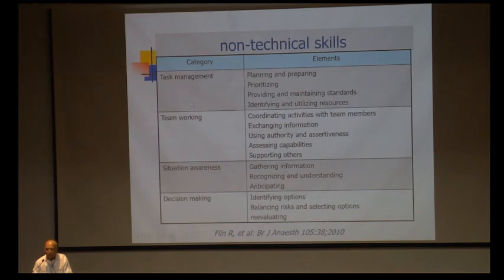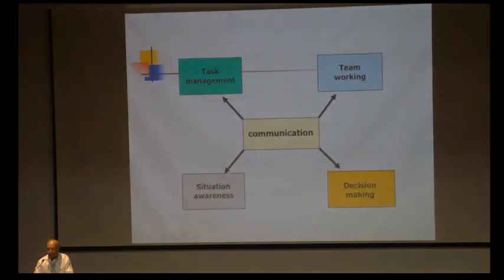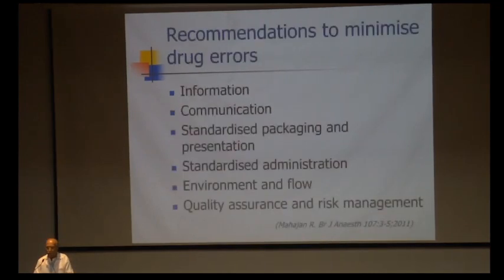These are the categories. I have never understood why this is the sequence that is followed. In my view, it should be situation awareness, decision making, task management and team working, and these are the various elements. There is no time to discuss all these issues, but I will only emphasize one thing, and that is all these parameters rest on a single issue of communication. Unless there is good communication, you are liable to commit errors. And WHO emphasizes that safe health care starts with good communication.